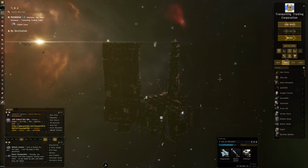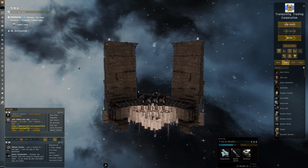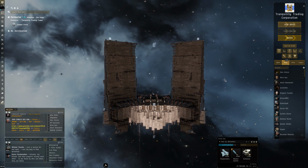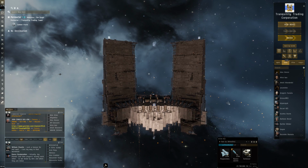Welcome also to Perimeter and the Tranquility Trading Tower, the Keep Star in Perimeter, where lots of trading is actually happening, especially buying, of course, because of the lower taxes. I'm actually here to grab some of the stuff that has been sold to me not in Jita, but in the tower itself. So some Textiles, some Mjolnir Javelin missiles and some fertilizers as well.